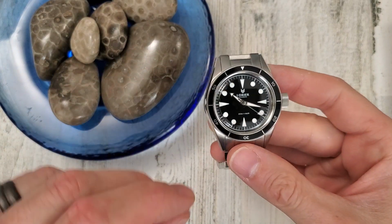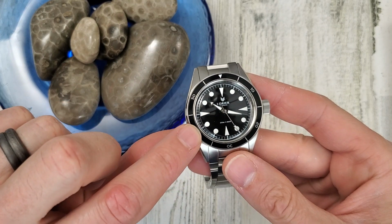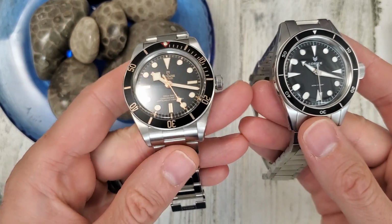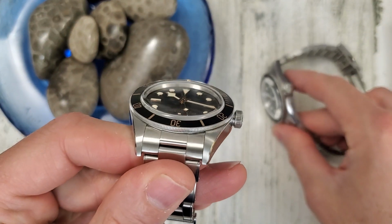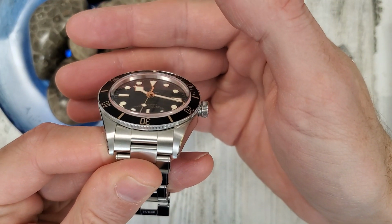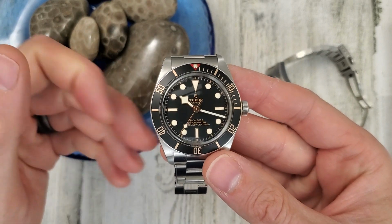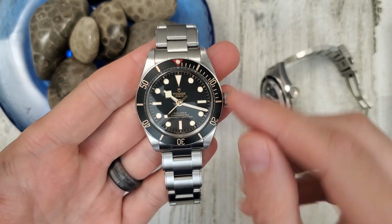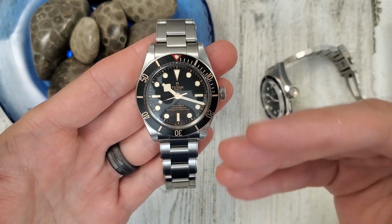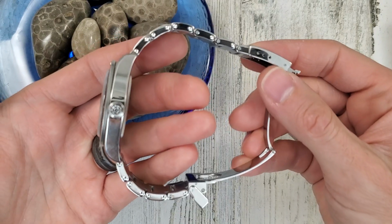So anyway, back to the comparison here. This does have a Hesalite crystal with an aluminum bezel insert. And the Tudor has a nice box dome sapphire crystal. But this does also have an aluminum bezel insert. Now you would think for that price, well, MSRP is $3,700, you would get a ceramic bezel insert, but it kind of goes against the vintage theme of this watch, which is also why it has this rivet bracelet.